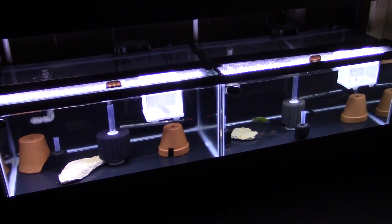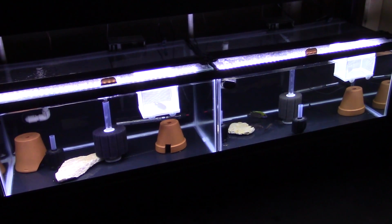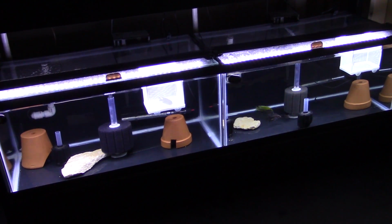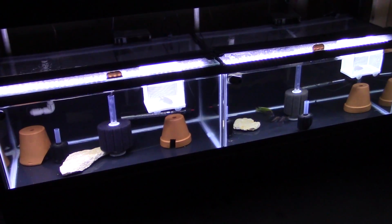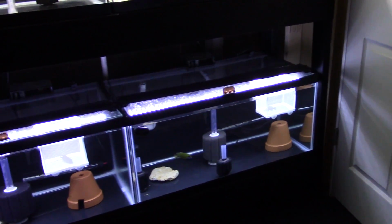Okay, we are now down in the basement fish room. So this is a 10 by 10 or so room down here, kind of a walled off part of my basement. Can't use all of the space, unfortunately, because there's a lot of other stuff down in here, like workout equipment and a furnace and a huge, like insanely huge water heater. But I've filled it pretty much as I can with tanks.